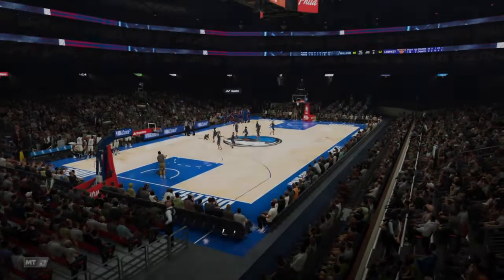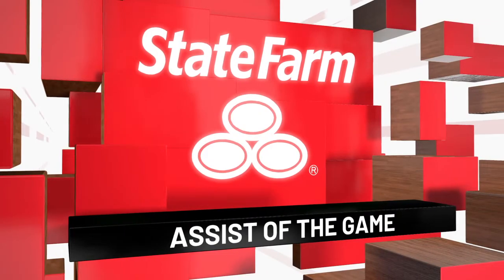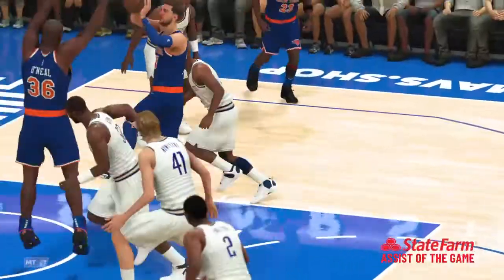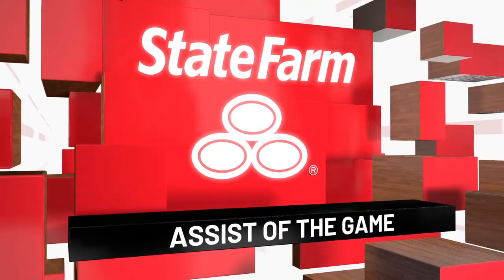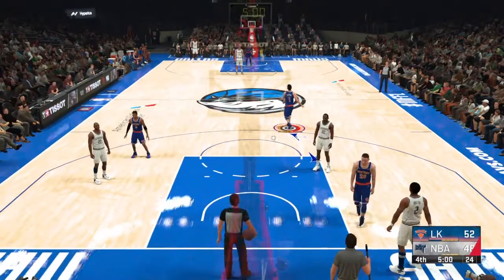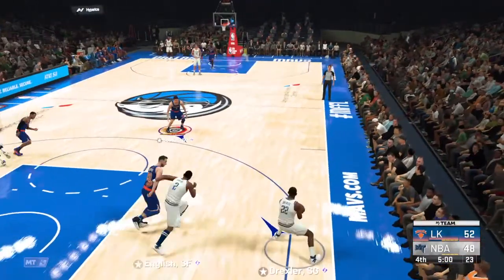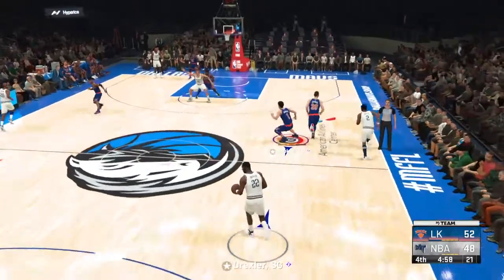And now we have a moment to reveal our State Farm assist of the game. And the definition of teamwork right there, guys. I mean, what great communication between them, and what a beautiful feed. Fundamental basketball. Keep your eyes up. Keep the ball moving. We're going to keep the defense on his heels. 3 quarters behind us. 1 more to go. Thanks for being with us as we begin the 4th.